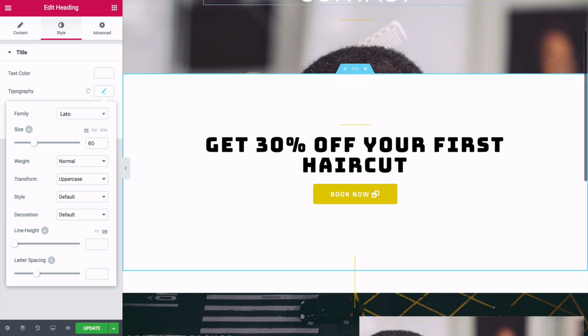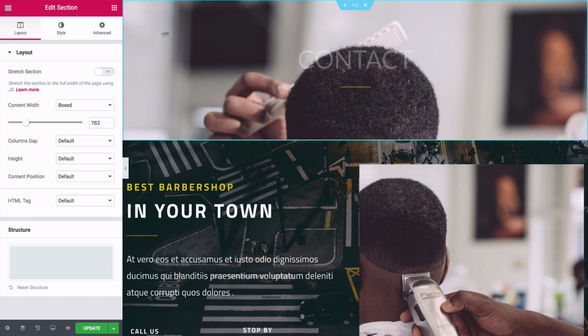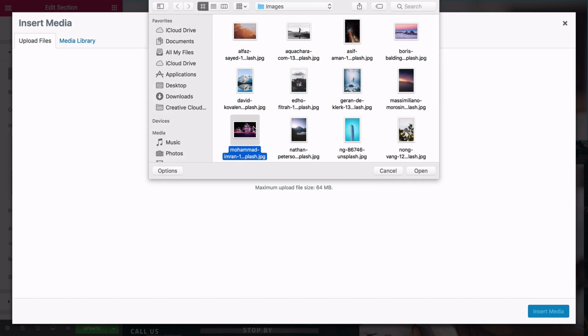And next you've got a call to action, but we're not going to use that. So I'll remove both of these. And I'm going to edit the background image on your header. Select files, and I'm going to choose this image.